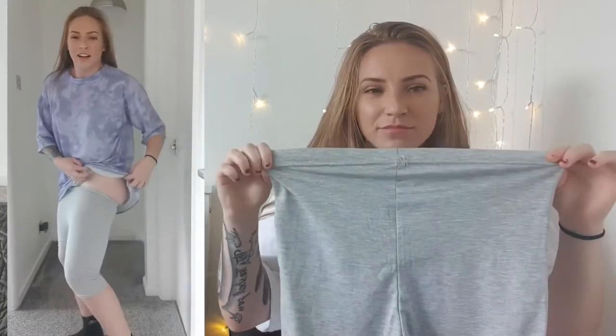Okay, so this was the other pair of cycling shorts that came in that two pack. Oh my God, considering this is a two pack, they're exactly the same size, they came out of exactly the same pack. The sizing was so different on these, I couldn't put them on. Physically could not get them over my butt.